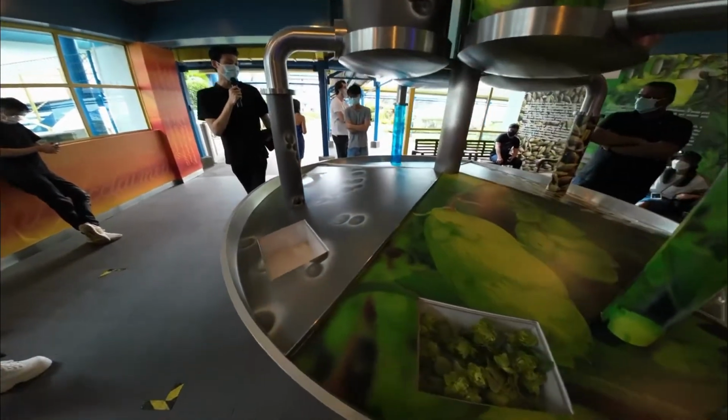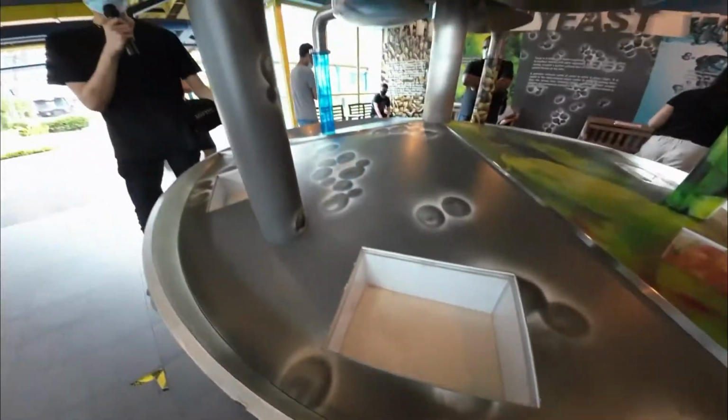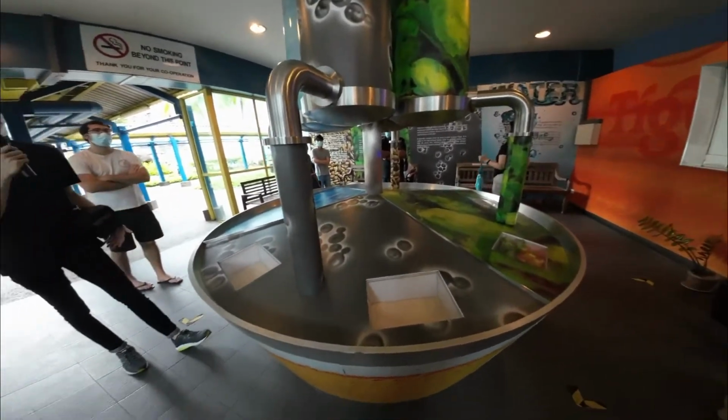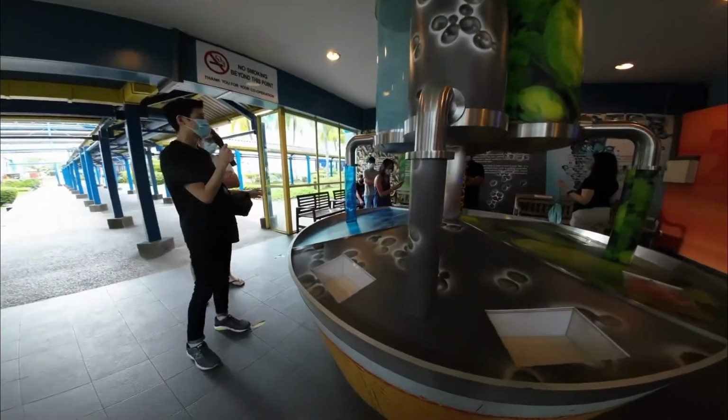Right, and the fourth and final ingredient is water. Beer is actually made out of 95% water. We use the local water supplied by the PUB, Public Utilities Board of Singapore, which is then further treated to eliminate chlorine. Okay, so for now, just a fun quiz.